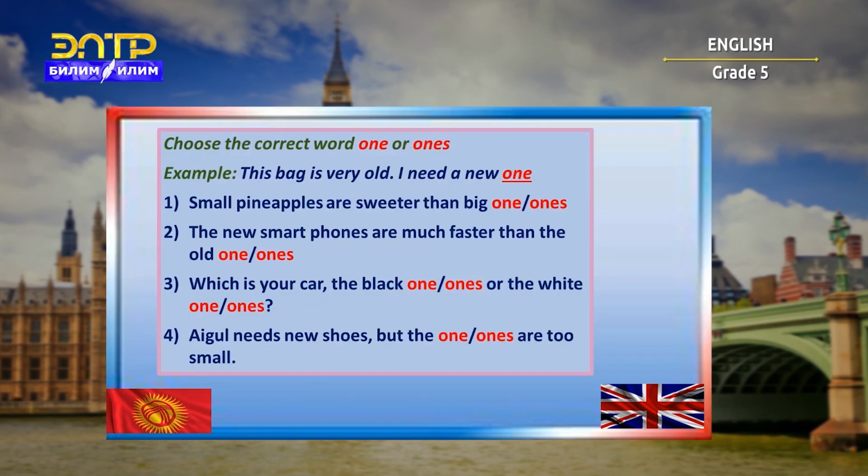Choose the correct words, one or ones. Example: The bag is very old. I need a new one. I'll give you some time.